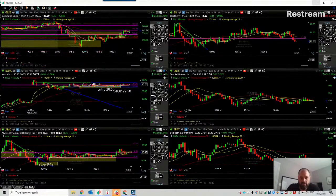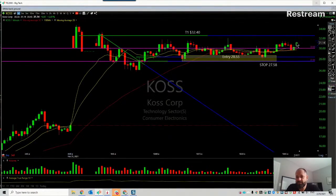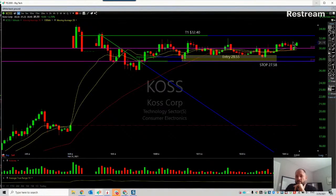KOSS, what's going on? 28.55 entry here. Oh, we're getting the push, getting the push, getting the push. We got to break this. Can we get the 32.40? Then stop loss can come up. Stop loss can come to an entry. If we can break above, building volume. Let's go, baby. Let's go.